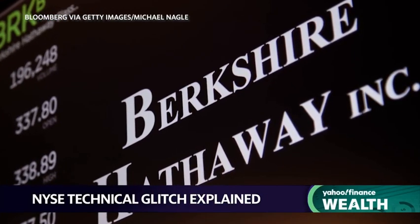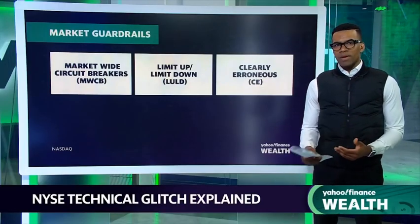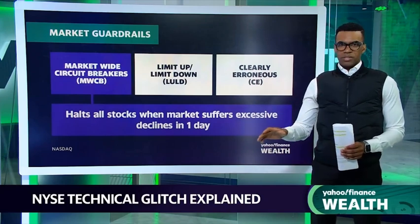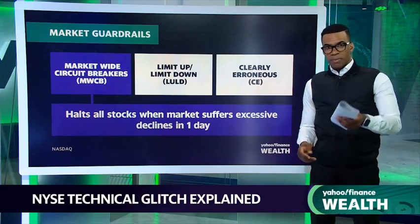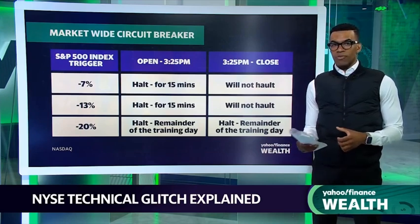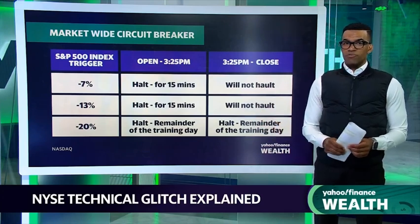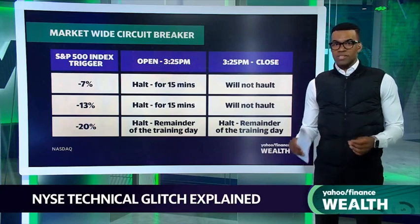In our ever-growing electronic world, there are three primary market guardrails to help prevent what exchanges deem unnecessary volatility in stocks. Now, the first is a market-wide circuit breaker. This halts all stocks when the market suffers excessive declines in one day. For example, if the S&P 500 falls 7% in a day, trading will stop for 15 minutes and then reopen. Now, there are three total thresholds where at level three, if the S&P 500 falls 20% during the session, trading will be halted for the rest of the day.